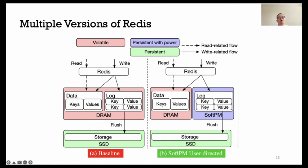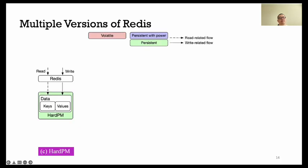And in the SoftPM user-directed design, we base it on this original Redis. The difference is that we will put the log on the SoftPM region such that that can provide the persistency of these logs, and that only requires about 100 lines of code changes to let the original Redis use the SoftPM system. And then the third scheme is the hard PMM version.